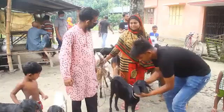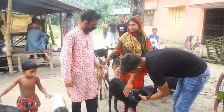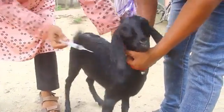If they become ill, I take them to the vet and bring medicine for the sheep. To prevent worms, we use deworming tablets suggested by the vet.